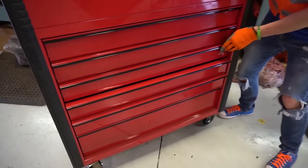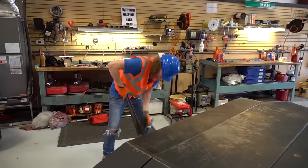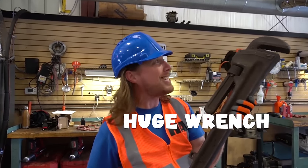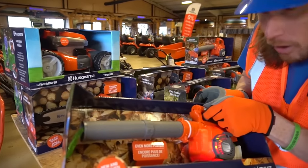Oh, it's got a really cool lift right here. This is what they lift it up and down with. Oh, check out this wrench. This is huge. Oh cool, check these out. It's like little kid toys. Oh yeah, check out that blower.